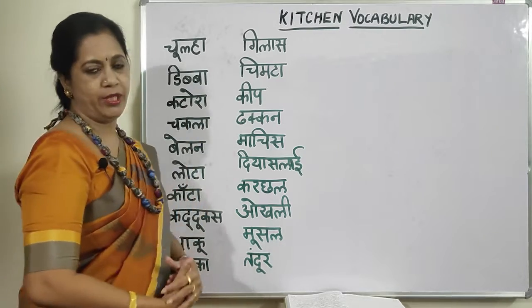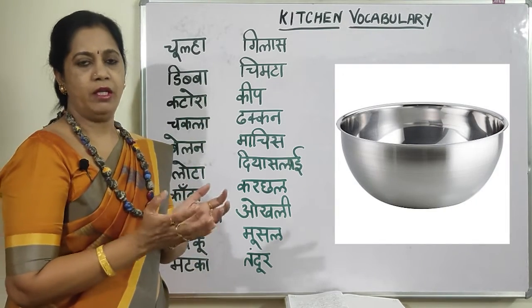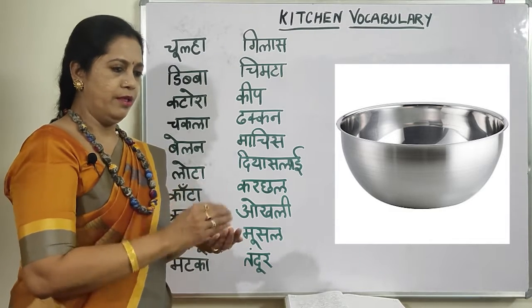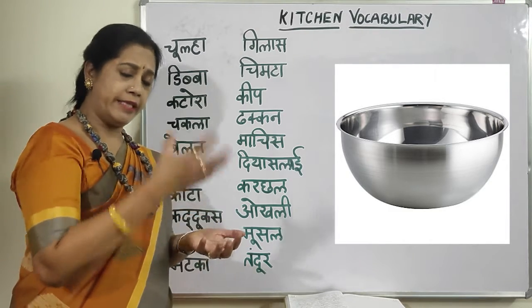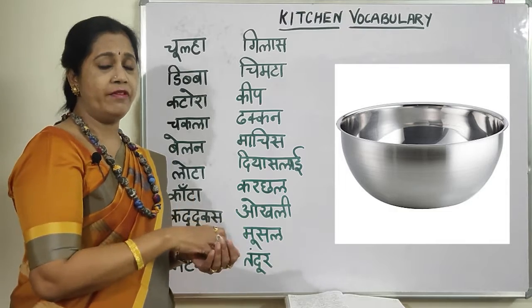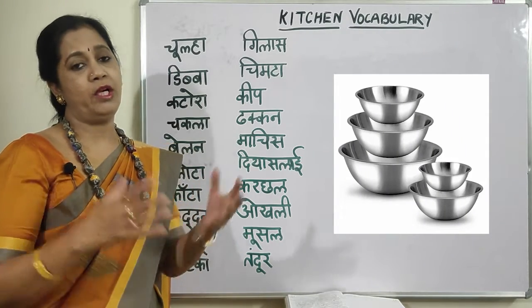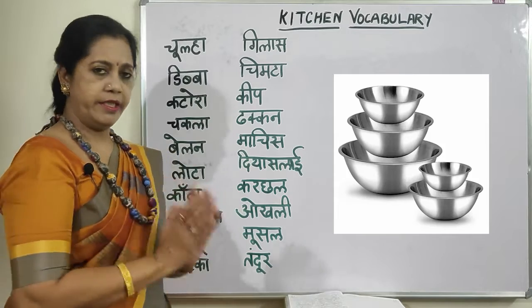The next one, katori or katora. Here I have given katora. Katora is nothing but a bowl. B-O-W-L, bowl. Where you take things into it to serve, whatever it is, it's a bowl. Whether it's a small chota katora ho ya bada katora, it is katora.